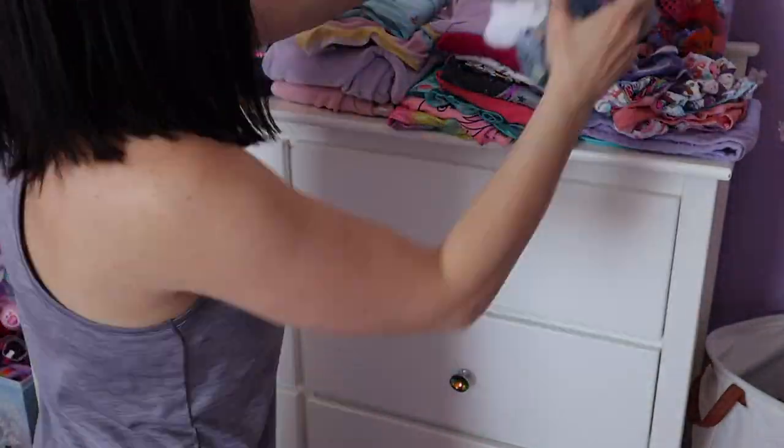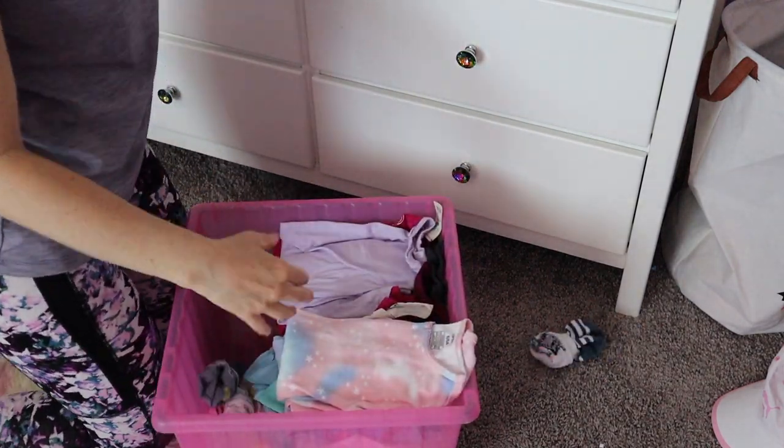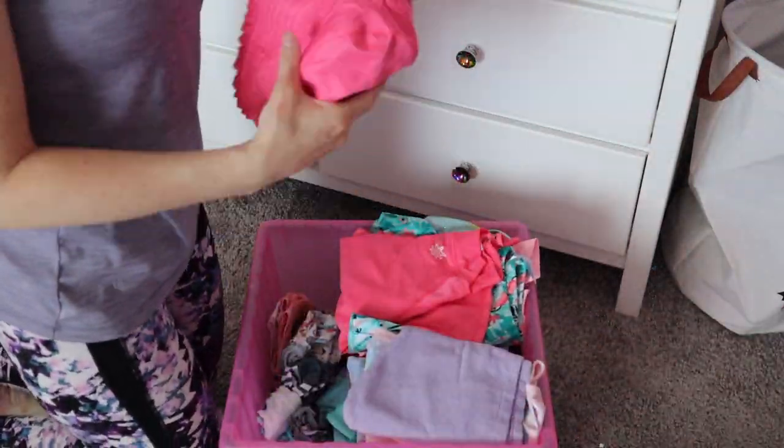So here I am just getting her clothes organized. I am gonna take all of this downstairs and pack it up down there just so I don't have to lug around a big heavy suitcase. Just makes more sense to me this way.